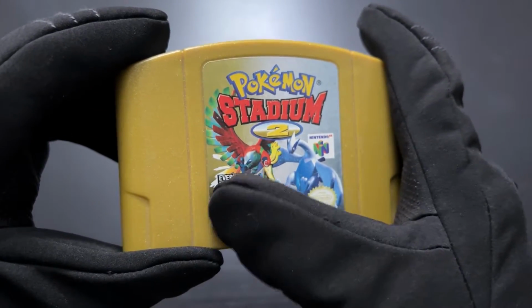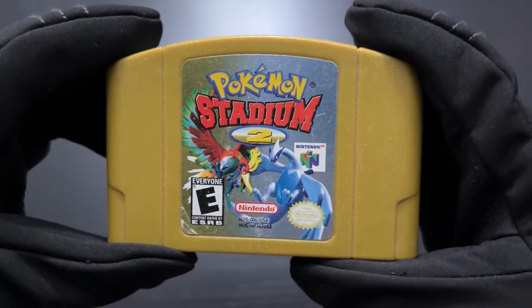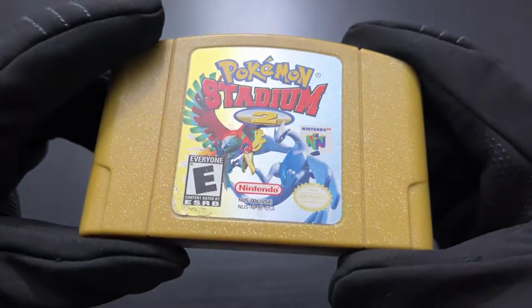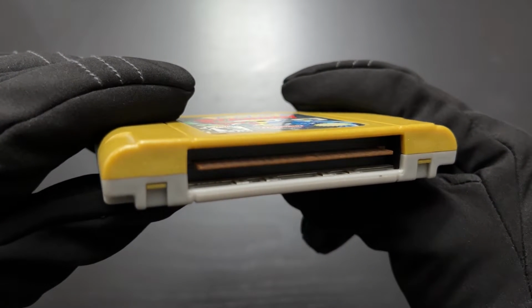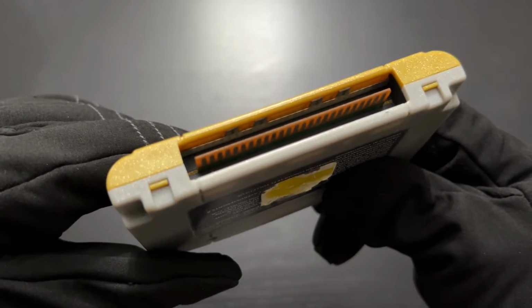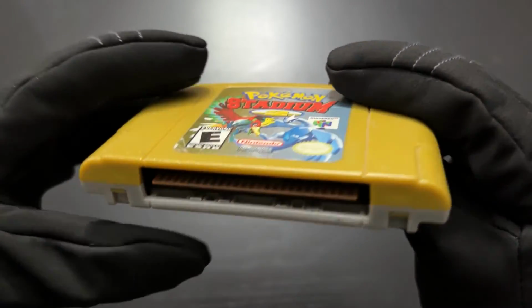There's a lot of scratches on the sticker itself, but it's not ripped anywhere, which is really surprising considering how old this thing is. The pins on the bottom look a little dusty, but otherwise they seem okay. No visible damage or anything. The back is where things get a little more interesting.